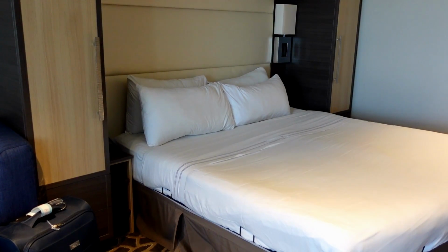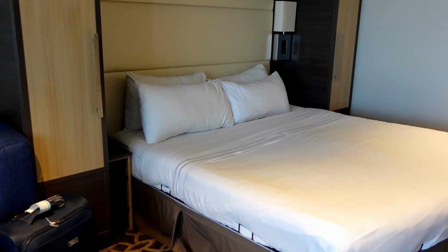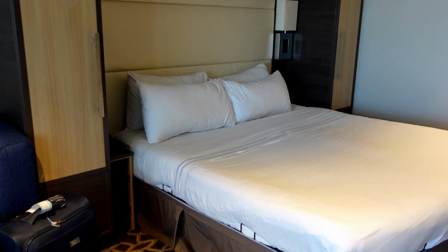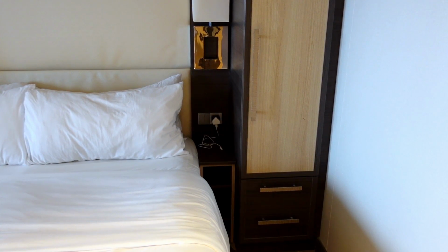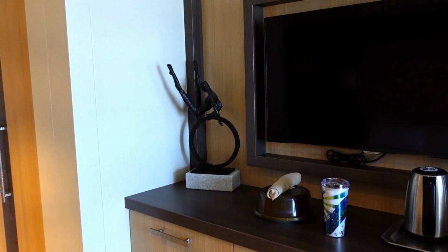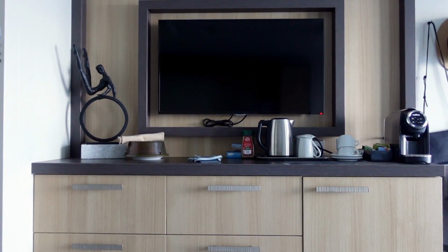We had the bed in the king size configuration, but you can ask your stateroom host and they will split it into twins for you. They'll also give you blankets, extra quilts, anything you want pretty much. There is adequate room underneath the bed for quite a number of large suitcases. There is a ton of drawers and workspace where the console and desk are, along with a decent sized TV.